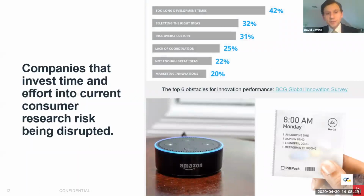And at the same time, it takes a long time to develop a product, a new innovation. If we look at the top 6 obstacles of innovation performance, number 1 is too long development time. It takes a long time to get things right, to see an idea to fruition. And in that time, as technology and your customers are moving, advancing, adopting new things, there's a high risk of being disrupted in that time frame that it takes for development. So the question is, how far out in advance should you be thinking? Do you need to be thinking to be successful when you're finally able to launch your innovation?